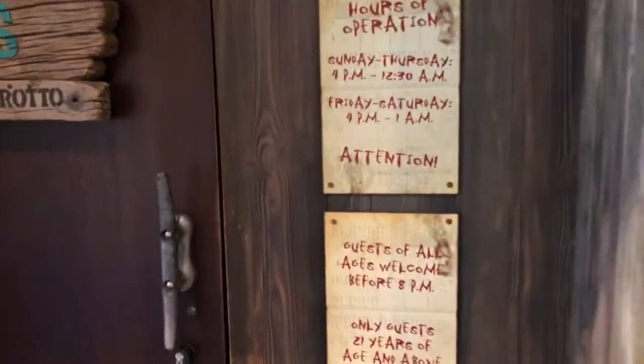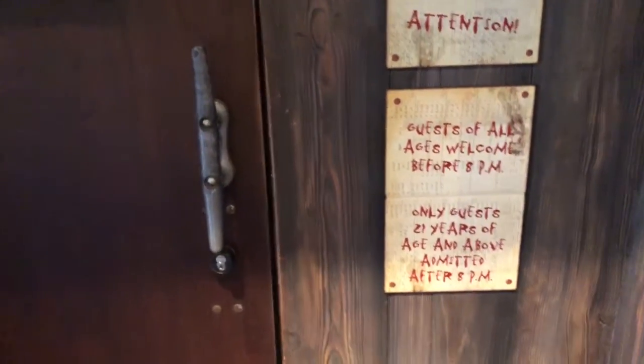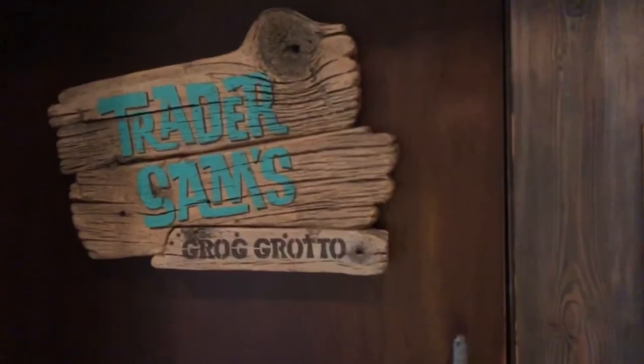Yep. So next is Trader Sam's Grog Grotto. Want to make sure we say that, Royal. It's themed after the Enchanted Tiki Bar at the Disneyland Hotel. And what's really fun, it's really interactive. You've got animatronics. It's hard to even describe. We've got video footage that you're seeing right now. It's really cool. You order certain drinks and certain things come alive in the room.